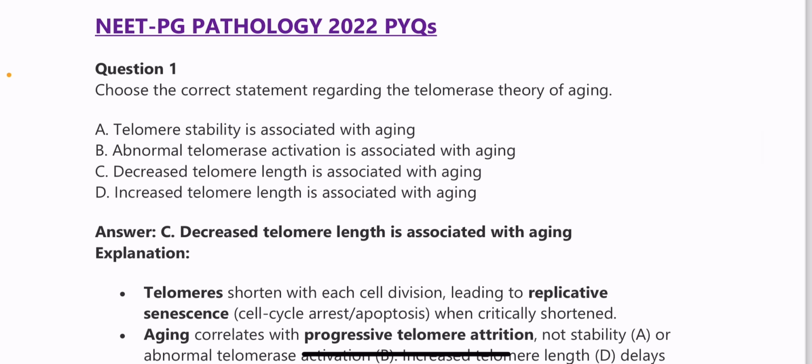And next question, NEET PG Pathology 2022 PYQs. Question number 1, choose a correct statement regarding the telomerase theory of aging. Again, a simple question, but recently this has become a favorite in INICET and in NEET PG as well. So please read about it. INICET especially, this area is a little favorite nowadays, because most of the recent INICET exams are asking questions regarding this telomerase.